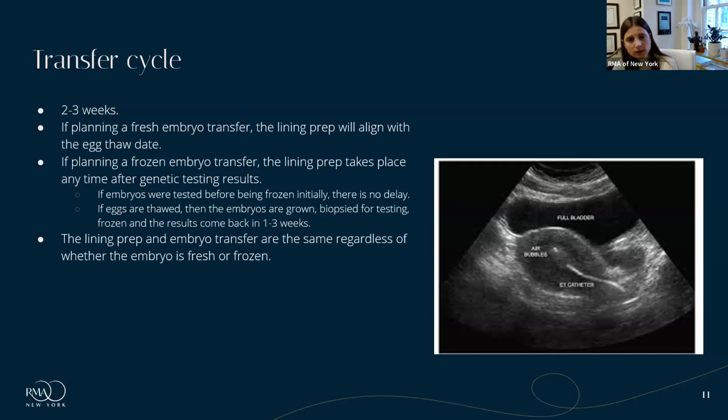If you're planning a frozen embryo transfer, then it's more convenient because the embryos will be frozen and ready to go. And then the lining prep just takes place, for example, when the PGT results come back or at a time when it's convenient for you. The embryo thaw itself takes just under an hour. And so that's usually a date that we have planned to do the transfer. And then the embryologists are prepared about an hour in advance to thaw the embryo. And so if the embryos were already tested before they were frozen initially, there's no delay. But sometimes people have frozen embryos that weren't genetically tested, and that's something we could talk about, biopsying and getting results, or thawing eggs, growing embryos, biopsying those embryos, freezing them, and waiting for those results to take place.